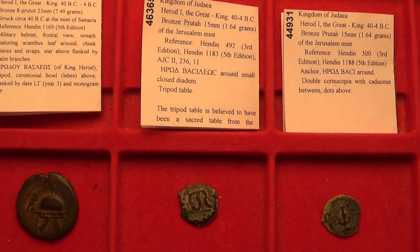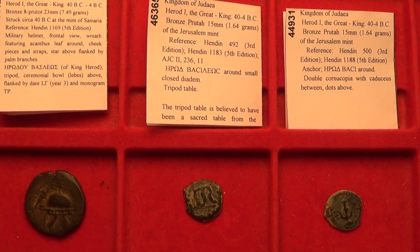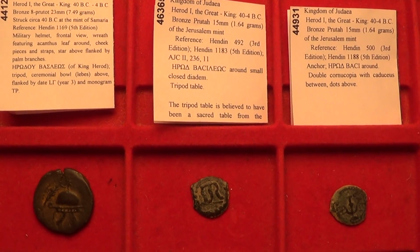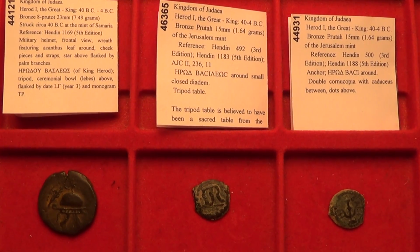Valuable also because Herod the Great was the king who was ruling Judaea, the area of Bethlehem, when Jesus Christ was born, and according to the Gospels of Matthew. Very interesting, historically significant figure.